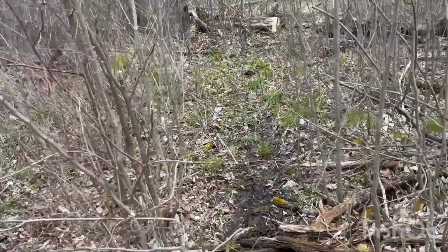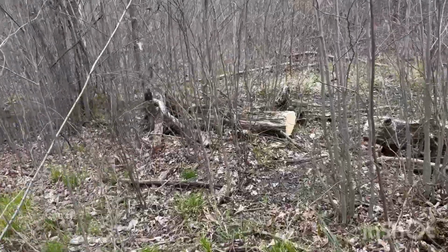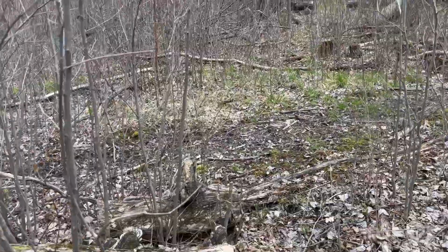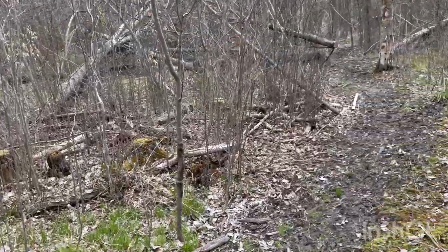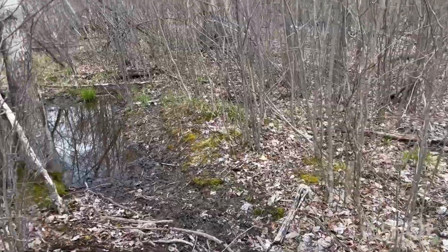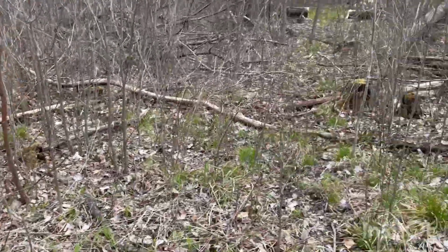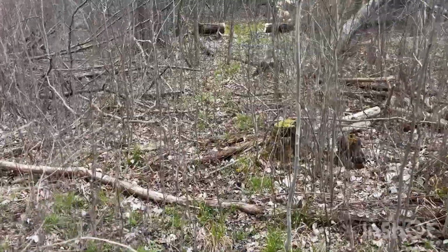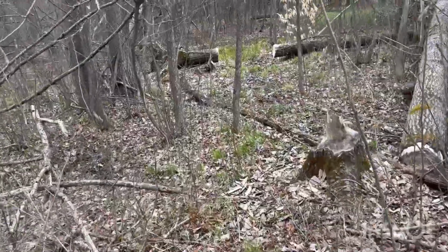Again, I didn't open it up like a traditional travel corridor that I do for the does. This is perpendicular to the doe travel, so the bucks can go through. Now here's a travel corridor that the does use, that I made years ago, and I just keep it open for the does. Then this is the buck run. Sneaks through here.